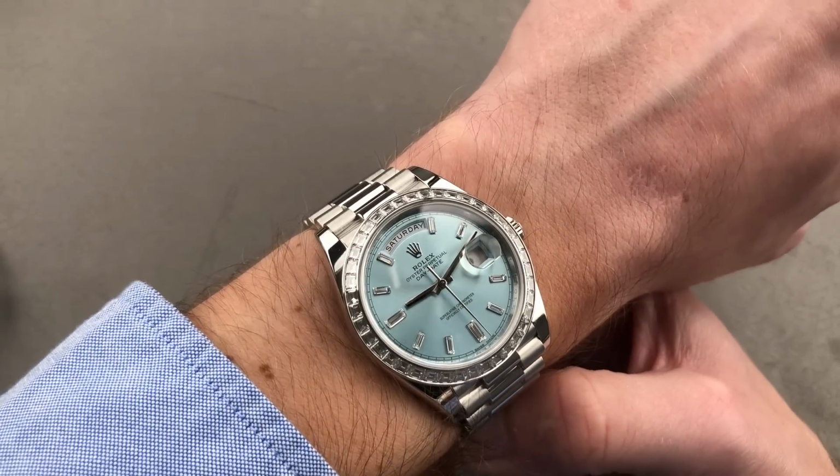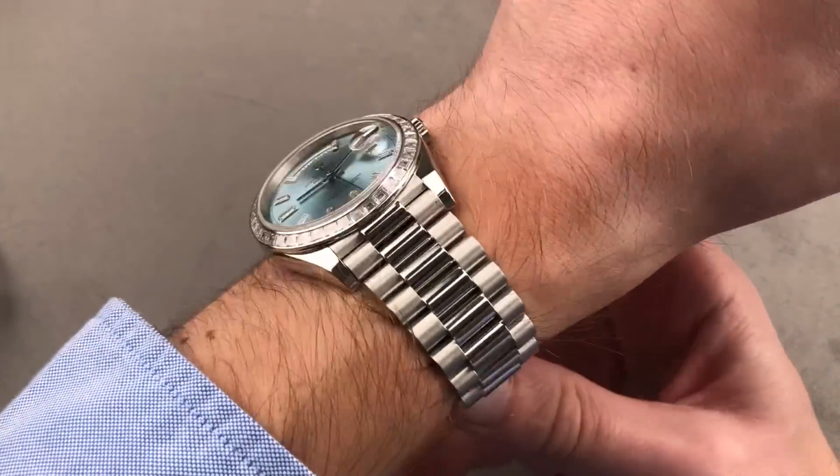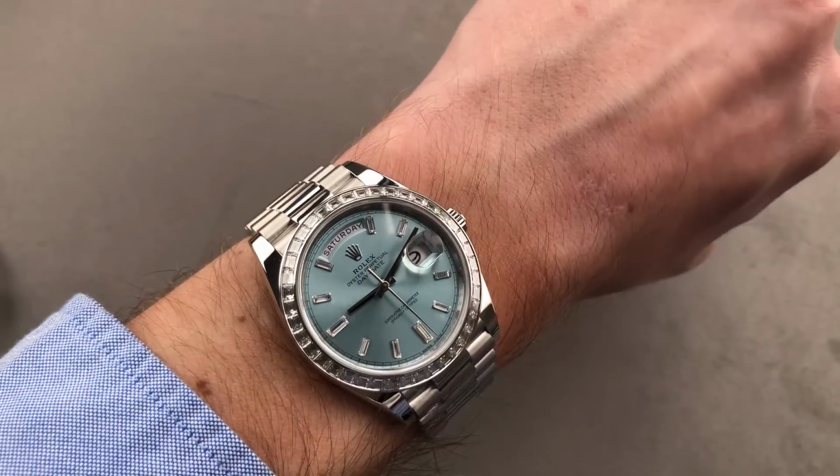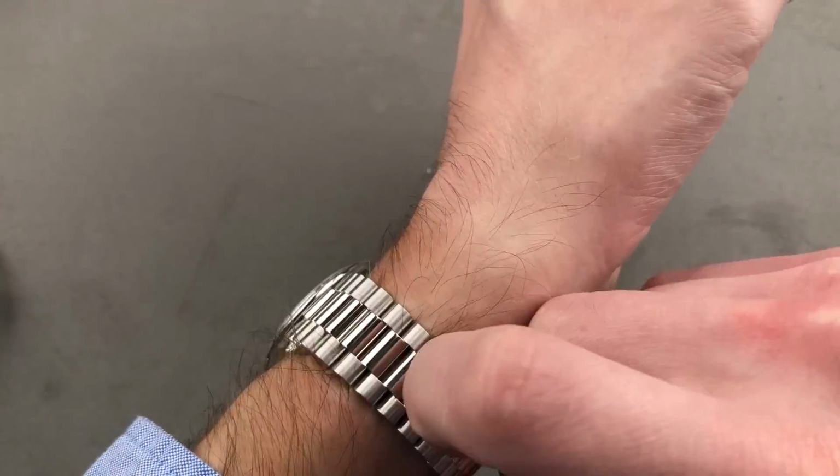This is my kind of diamond set watch, and on the wrist, the feeling of that full platinum bracelet and case with the platinum solid case back of a Rolex watch, you can feel where the money was spent, and it is a pleasure.